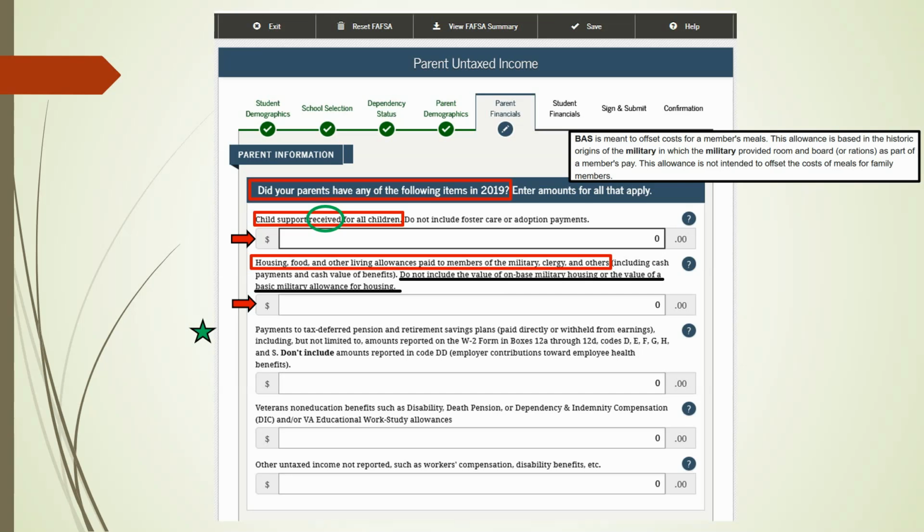The next line item, which is one of the biggest mistakes that we see on applications in a financial aid office, is the payments to tax-deferred pension and retirement savings plans, either paid directly or withheld from earnings. Now, these can usually be found on the W-2 form in box 12A through 12D, and there's a code associated with that amount, which would either be D, E, F, G, H, or S. Now, it doesn't necessarily have to be in box 12. Sometimes it's in box 14 if you're, for instance, a state employee that has money automatically deducted for a state pension system. So you would have to report that.